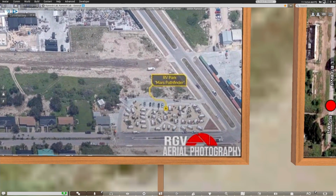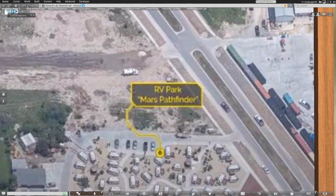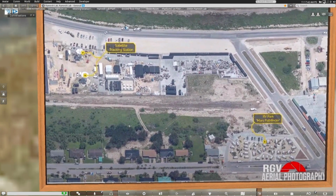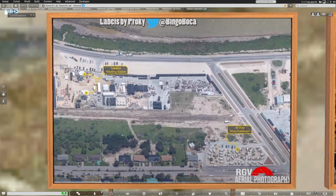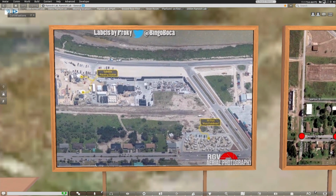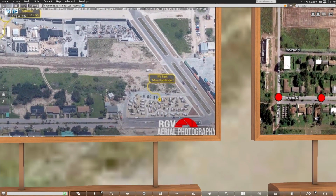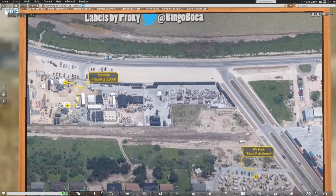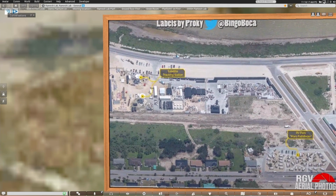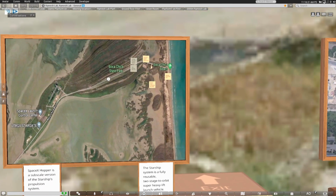But it's possible. But at the bottom right, you can see the Mars Pathfinder RV Park. The labeling was not done by me. It's done by the RGV aerial photography people. But for us, for the people in the crowd, it's amazing to see how within a couple of years there is so much development happening all around. And if you just Google for RGV aerial photography, you might land on these videos that are still public on YouTube, and you can see it's a whole section of that terrain that now has lots of space mission assets, lots of people working. It's really, really developing very, very quickly.